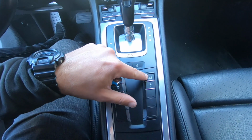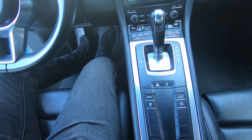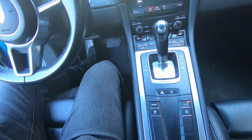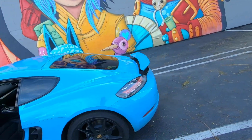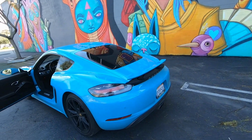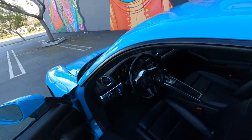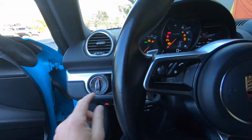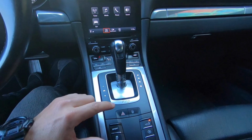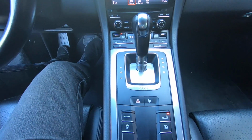Auto stop start, and then the rear wing pop up there, which we'll pop up. So there you got the rear wing deployed. Adds a little bit of downforce. Oh, you got like an LED taillight, which is kind of nice. Probably looks pretty good. Ignition switch on the left, like all Porsches. Put that back down. You got your hazard button here, center locking. So one button locking for everything.